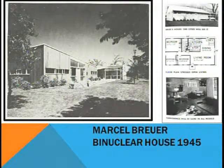Marcel Breuer and his binuclear house illustrates the concept that there should be separate spaces for living and for quiet. And we kind of see this methodology and this philosophy of homes really emerge into the split level and ranch style homes.